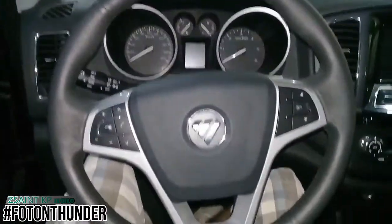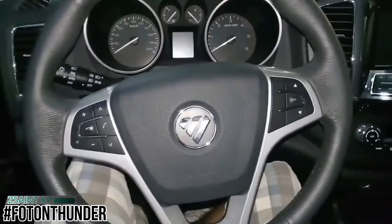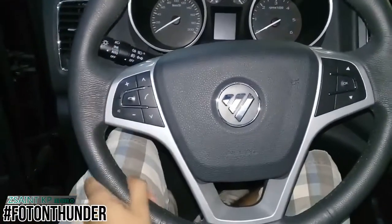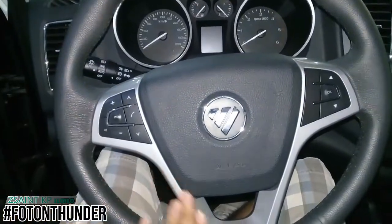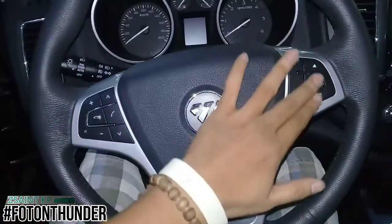The newly updated 2018 Thunder uses a power steering system with a rack and pinion type, hydraulically assisted. This steering wheel is made in leather with gloss silver highlights found in every spoke and multifunction controls found on both spokes. The steering wheel is a 3-spoke design.